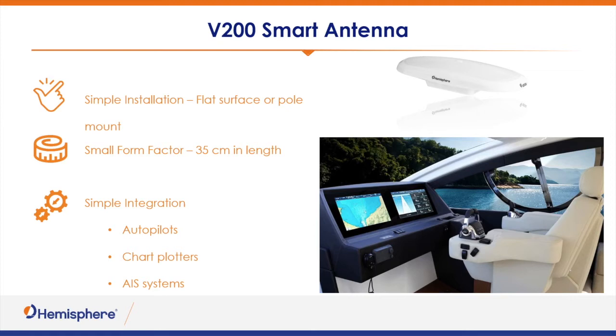The great thing about the V200 is that it's also a small form factor. Its overall height or length is about 35 centimeters, so pretty small, easy to set up, very compact, but a very powerful GNSS compass. As far as integration goes, again, we've touched on this from a CAN or NMEA 2000 standpoint. It's really plug and play, ready to go into applications such as autopilots, chart plotters, or an AIS system.